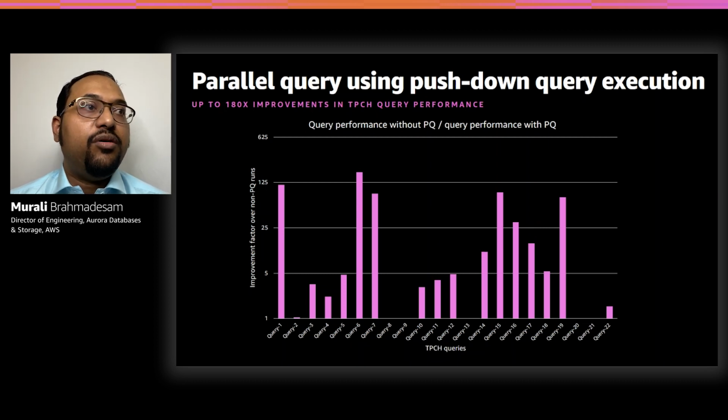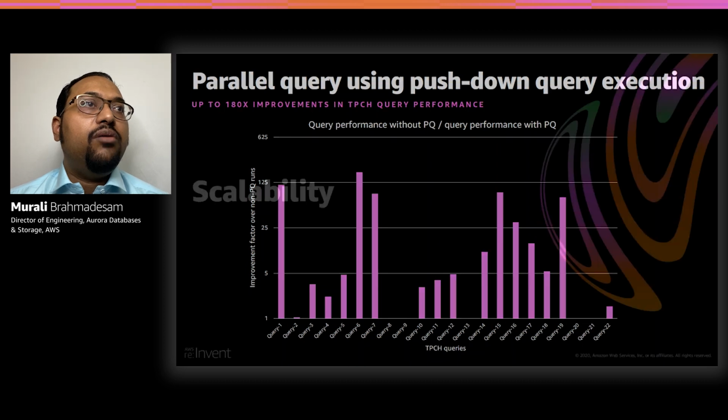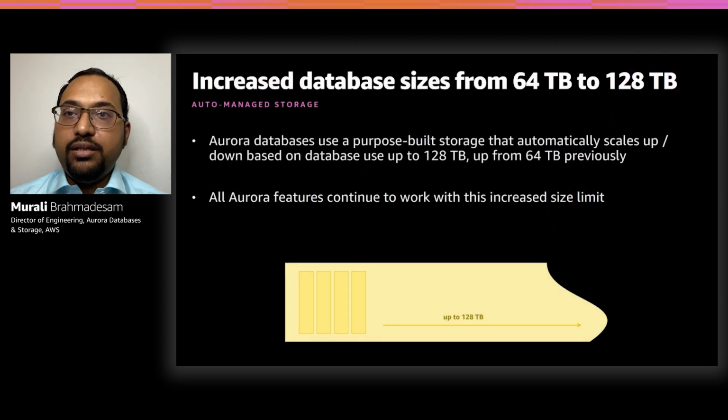Now that we talked about performance, you might be thinking, how does Aurora scale? Let's talk about scalability. We used to support database sizes up to 64 terabytes, and we recently launched the ability to support databases up to 128 terabytes. And we are able to scale to 128 terabytes without sacrificing the performance and also all the features that Aurora already has. So your existing databases can scale up to 128 terabytes, and you don't have to re-architect your application if you're closer to the previous limit of 64 terabytes.